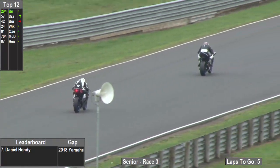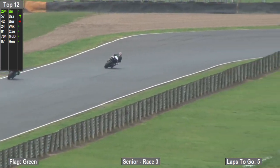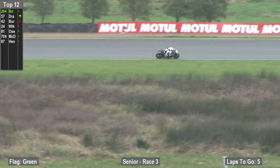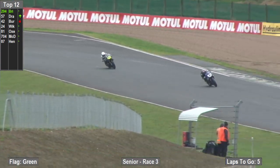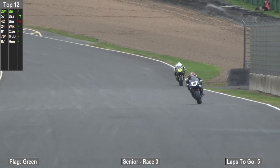Nick Burke having a great little scrap for 2nd place as we watch Zurn come into turn 9 as well. He takes a nice little tight narrow line on that smaller 675 3-cylinder machine. And then Robbie Oxenham, he's also on a 600. He's in 5th place. But here we go with the legendary Steve Bridge.